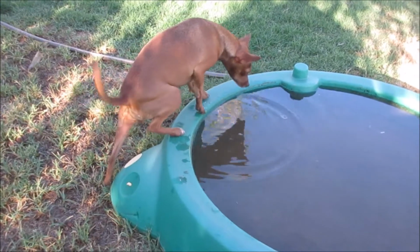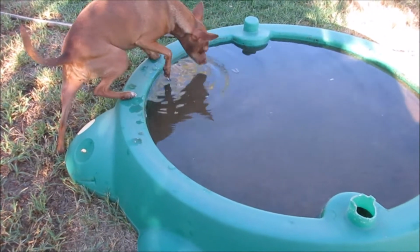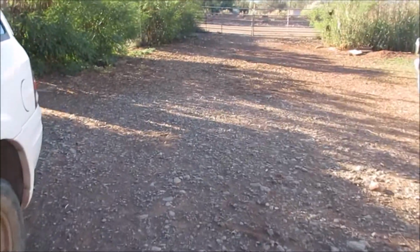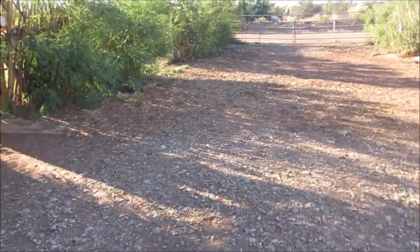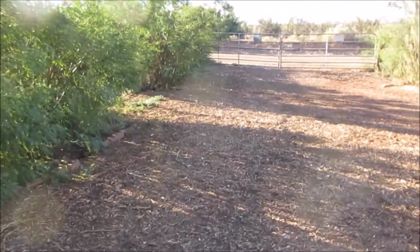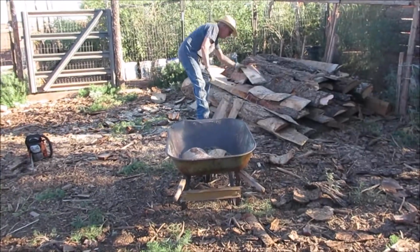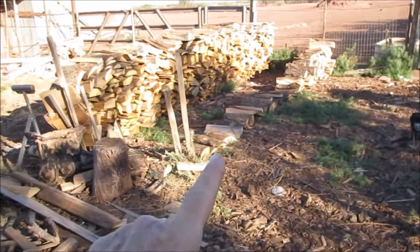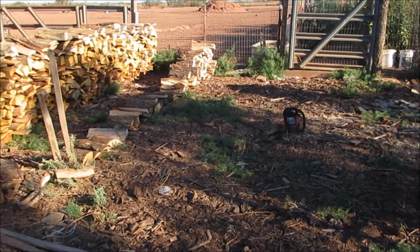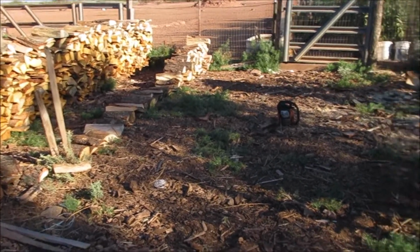Oh. Gonna play in the pool. So I got lots of shade through here. And it's still cool this morning. Makes a good time to walk. Bill's out here sawing, cutting wood, splitting it. He's starting to work on another stack right there. Do it while it's cool.